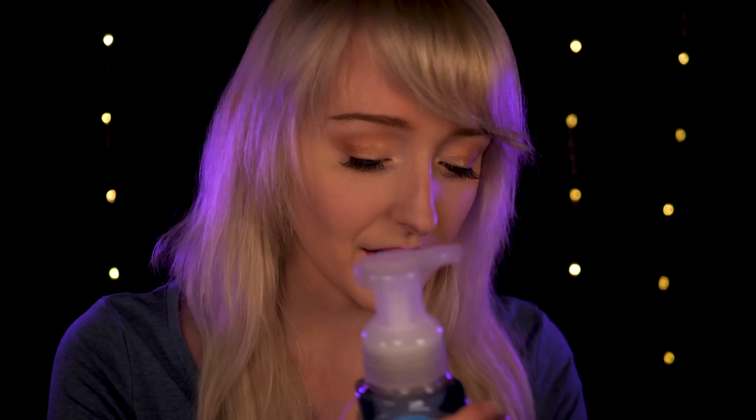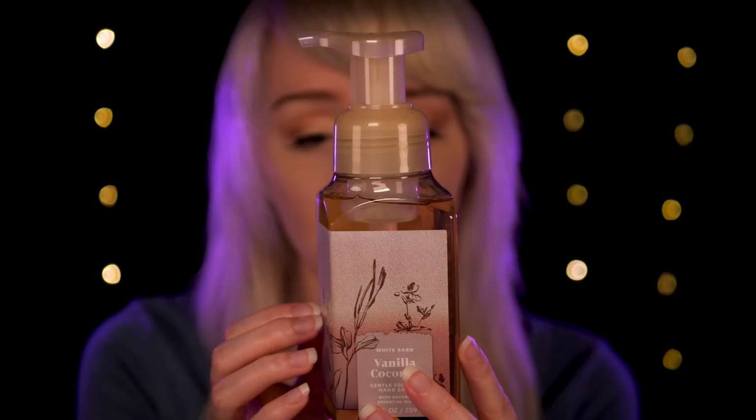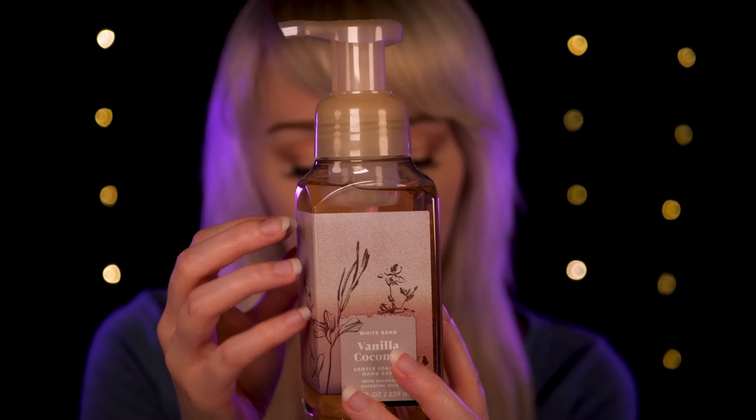So what do you think of this one? You like it? Perfect. Even for the packaging alone, this one is really, really lovely and suits most kitchens and bathrooms. So the next one that I have to show you is this one, and this one is vanilla coconut.